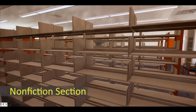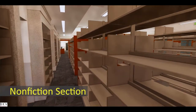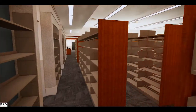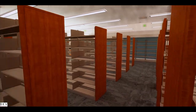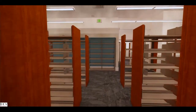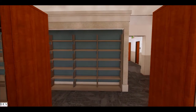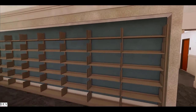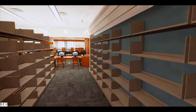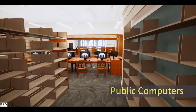This will be the nonfiction section. This is all of our nonfiction for adults. We have a nice dark blue that will be in our recessed bookshelves holding our nonfiction section. And then we'll move towards the computers for the public.